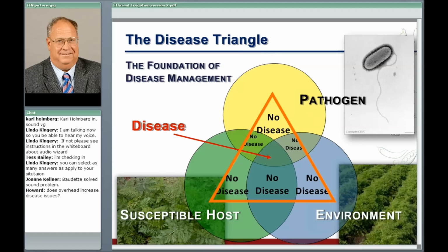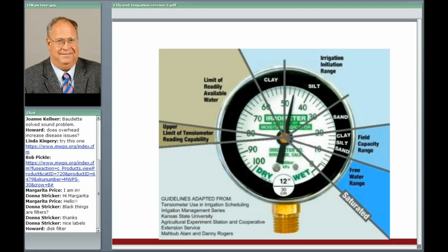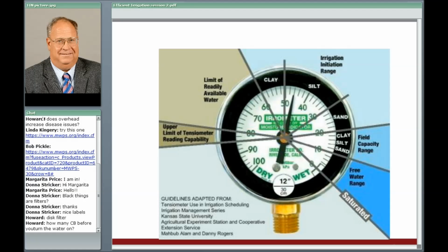For small gardens, that works with the probe, but you really need to get a handle on that water system and not wait until the plants start actually wilting. This is a chart here, and I'm not going to spend a lot of time on it. Okay, so here we are. This gets a little bit complicated too.